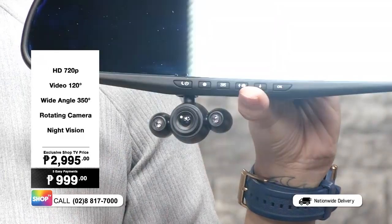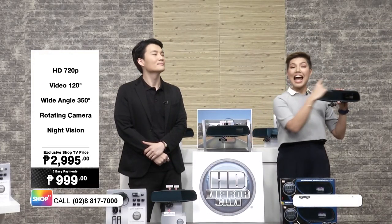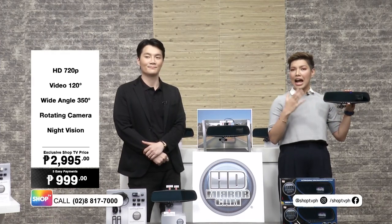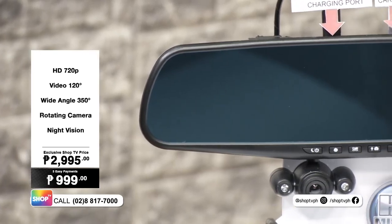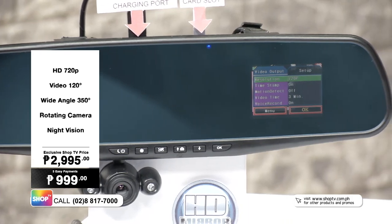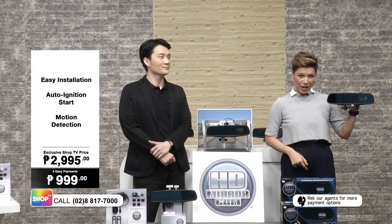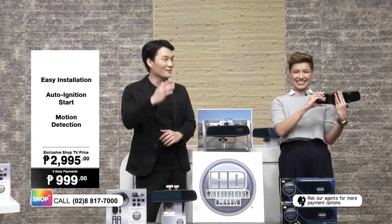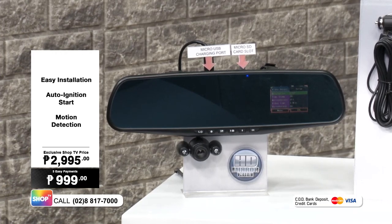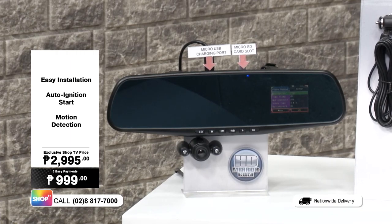And now that we're already talking about night driving, diba, what's good about this is that it has an anti-glare mirror. So with the anti-glare mirror, this will avoid us getting blinded kasi diba minsan yung mga nagde-drive behind us would flash their lights or naka-high beam or really bright lights. So again, that would be avoided because of our anti-glare mirror. Sakit talaga sa mata yun, lalo na pag naka-high beam sila, no? That's true. Okay, despite all these features, the HD mirror camera is actually extremely easy to use and install.